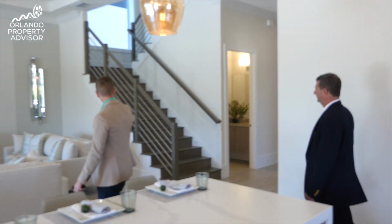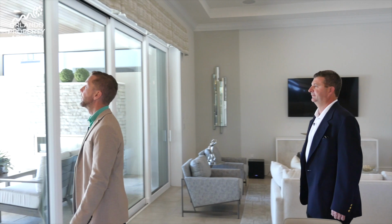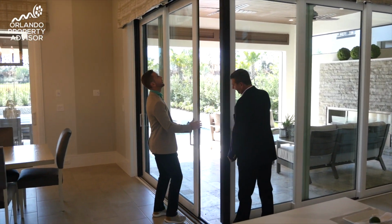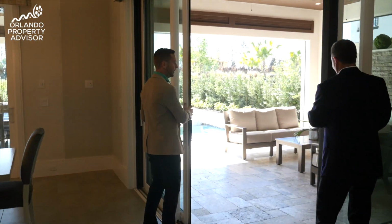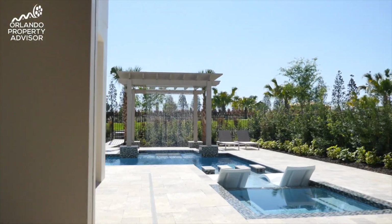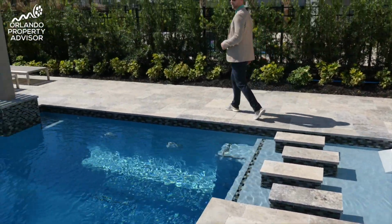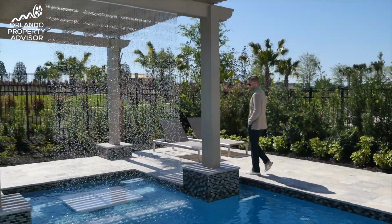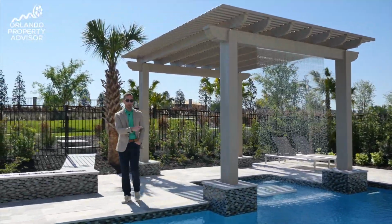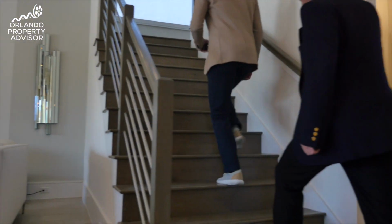Got the beautiful staircase detail going up. And this looks like the corner sliders, right? Yes, they are. Let's see how this works. There's even a table back there. Let's go see the upstairs. Let's go check it out.